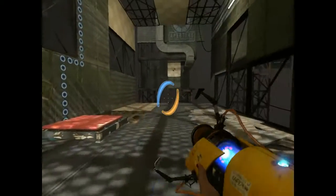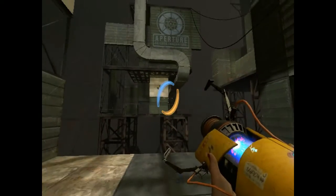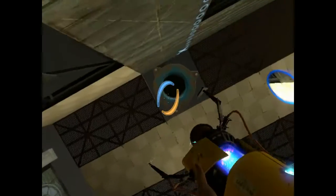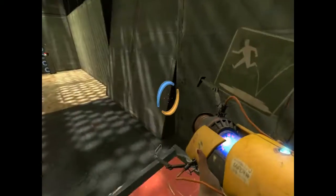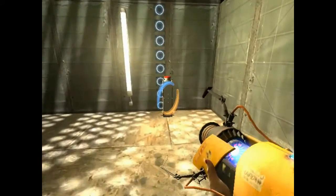Right, we need to get the cube over here. No, that ain't gonna work because that's over there. We're not flying over here, we're just gonna drop into that water. So, there's a gel. So, if we stand on this... Haha, I don't even think we need to get another cube because there's a button over here as well.